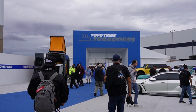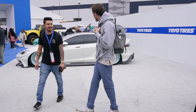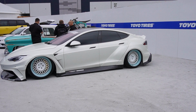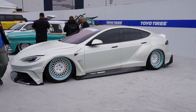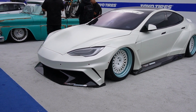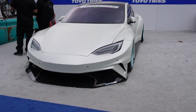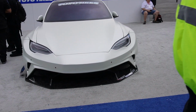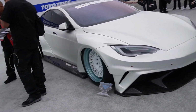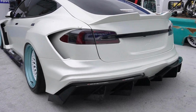Here outside with Toyota's booth. First thing I see is this crazy Tesla Model S with a crazy body kit on it. That's what we wanted to have anyway, right? That's a cool body kit. Very different. Let's go check out the back. And look at that rear diffuser.